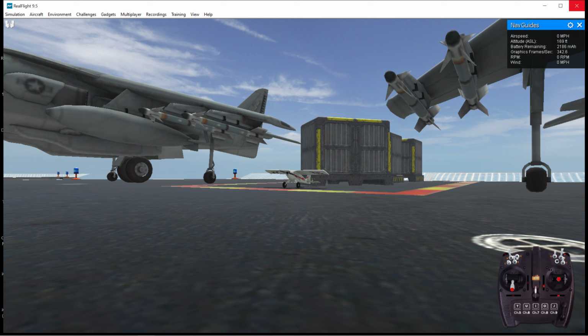I've been offered a chance to fly from a carrier, and I thought possibly I was going to get to fly maybe one of these Harriers, but when they took me up on deck after briefing me down below, we walked over and I said, "Which one?" And they said, "That one," and pointed down.